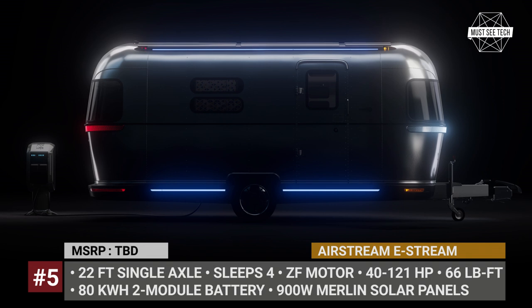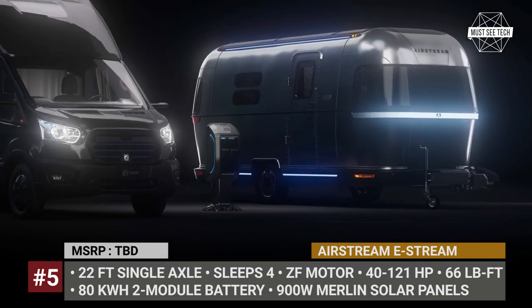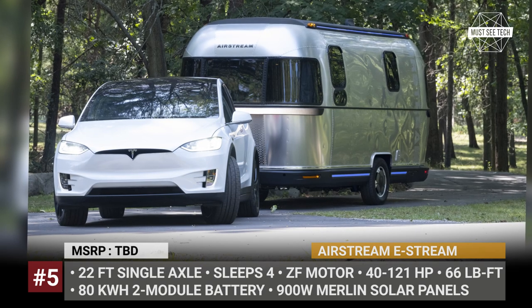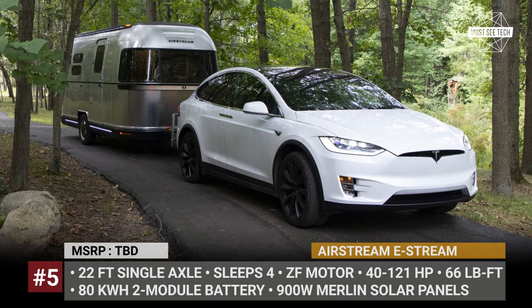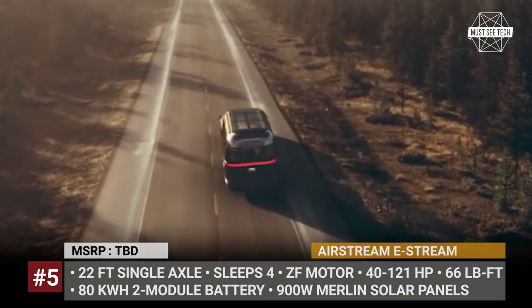Airstream eStream. Airstream has cooperated with the parent company Thor Industries to develop a caravel-sized caravan that will ease off the towing burden of electric vehicles. The trailer itself is powered by two electric motors and an 80 kWh battery, which is a 30-fold improvement over the largest Airstream battery system of today.